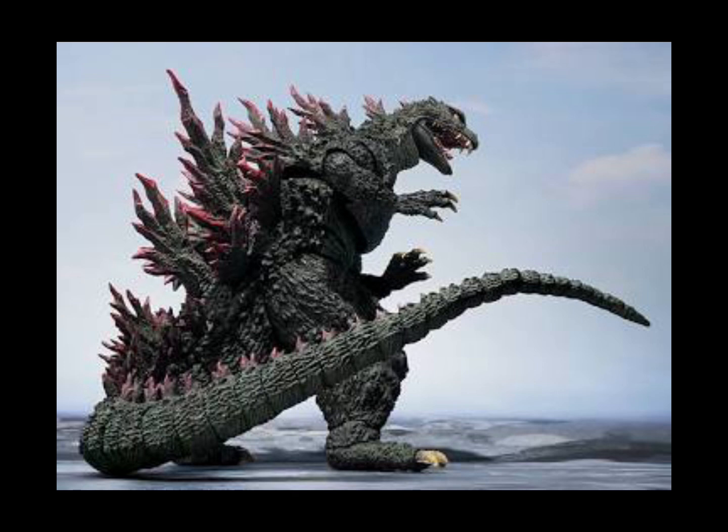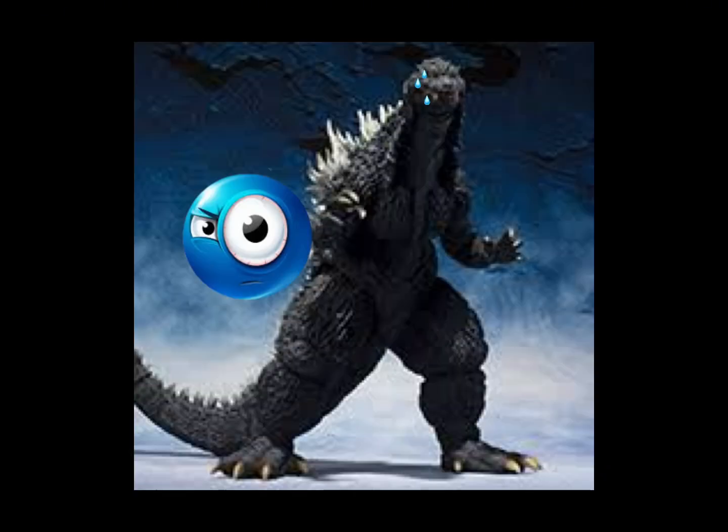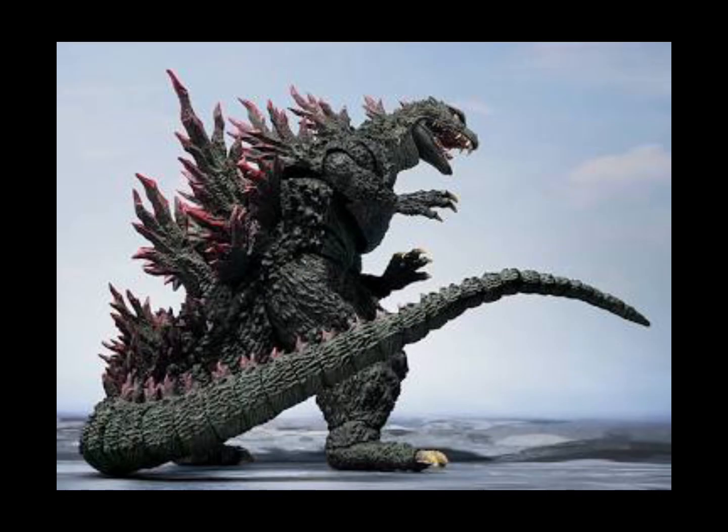I don't know, it just reminds me a lot of the SH MonsterArts 2002 Godzilla, like the head. I don't know if the neck just looks a little too long, like pointing upward. I don't know what it is about the figure to me. It just gives me 2002 vibes. So I just want to see the review out.